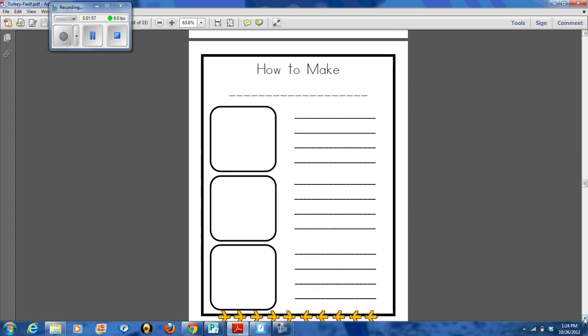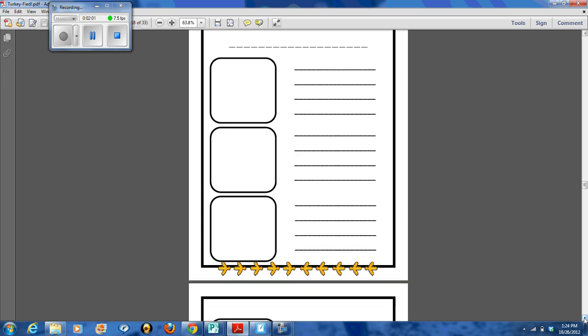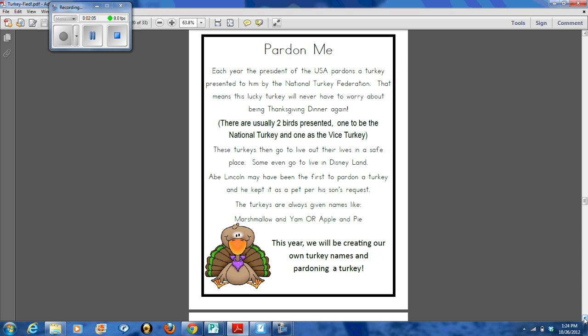And then I always have my students, as they're gobbling them up after they've made them, go ahead and write a how-to showing how to create them at home. And then the very end here is Pardon Me, and this is where the president pardons a turkey every year. And actually 2 turkeys are presented, the national turkey and a vice turkey.